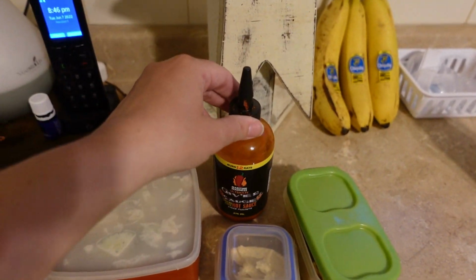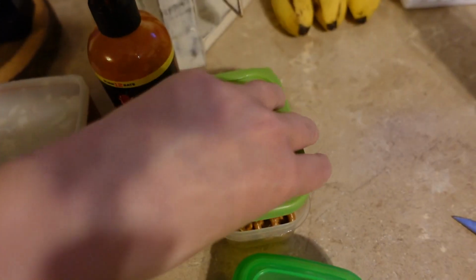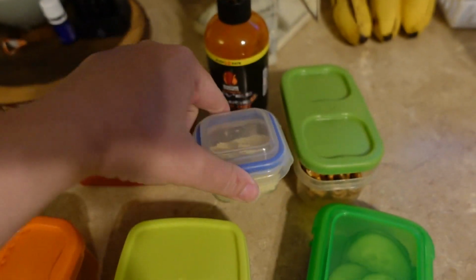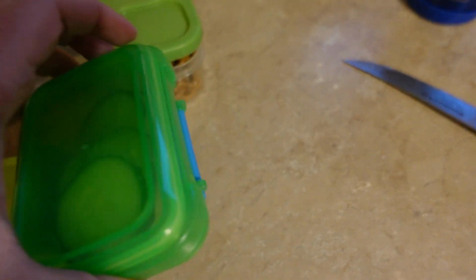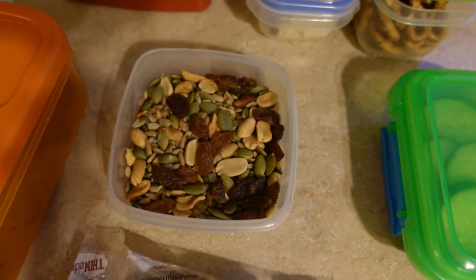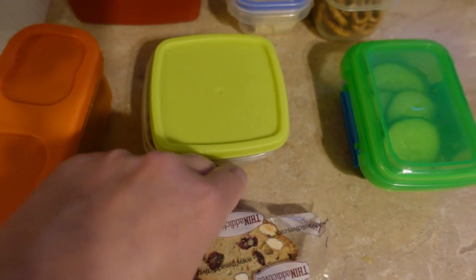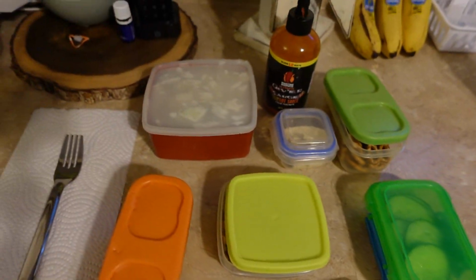And then I just packed him some hot sauce. I'm not sure if he'll want hot sauce on that or not. Then I packed him some pretzels in there and just some hummus for him to dip the pretzels in. Oh, he has some cucumbers there, and some trail mix, some grapes, and then I packed him another one of these cranberry almond cookies from Costco.